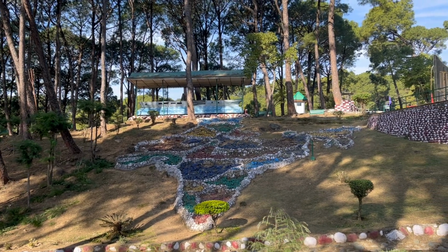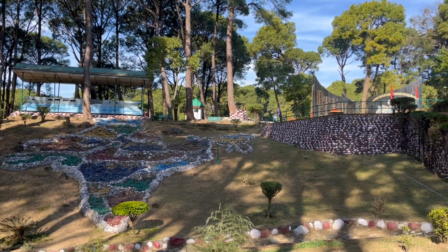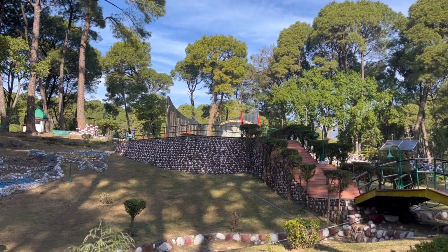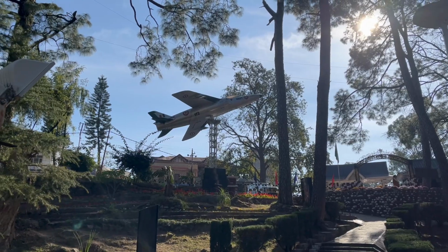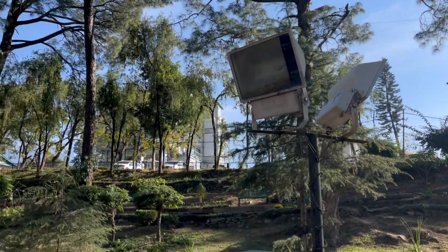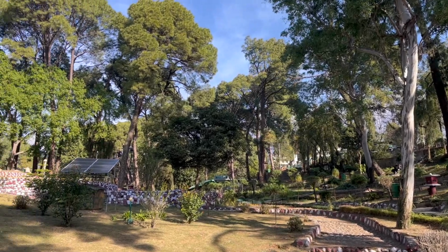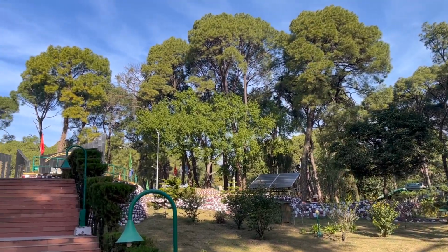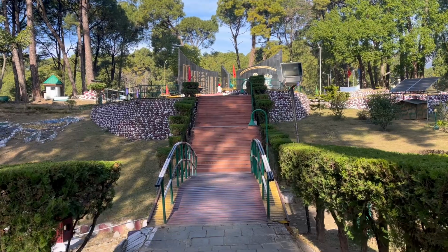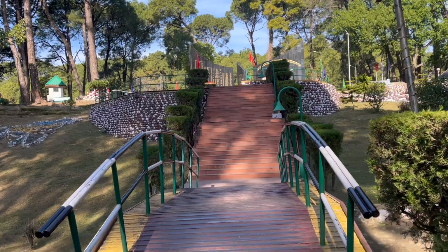There's a map of India made with colorful stones. The garden is nicely decorated and has curvy paths. Wheelchair and washroom facilities are also available. If you need a wheelchair, ask for it at the entrance gate. This staircase leads to the main monument structure.